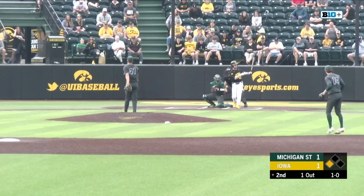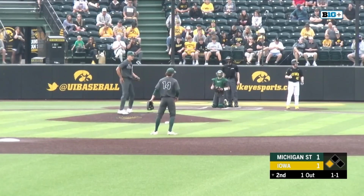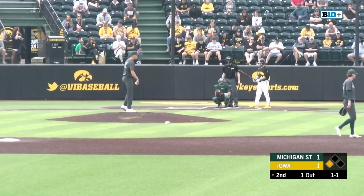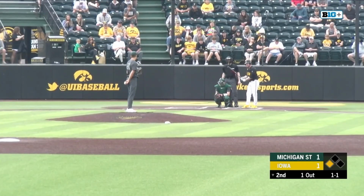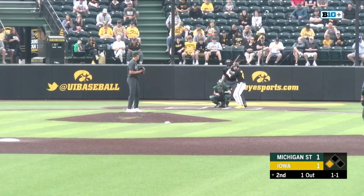1-0 pitch to Mulfler, swing and a miss. Fooled on that one. Yeah, he was set on the heater and instead got the spinner and kind of went right over the top of it there. Good pitch, outside part of the plate. That was going to be a dribbler at best. Might have scored the run though.